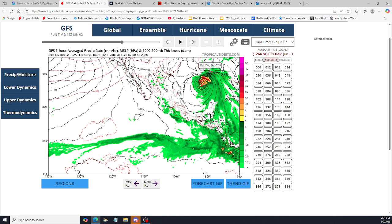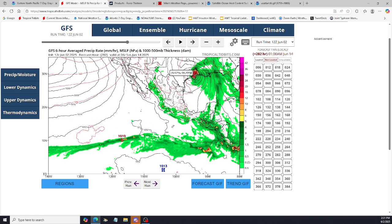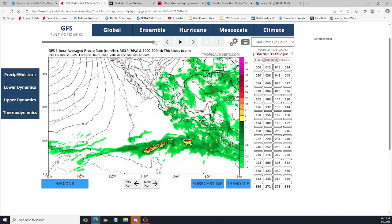There's possibly some wind shear pushing a lot of that convection off to the north and to the east. But generally, this looks decent. That looks a little bit too decent for June, which is why I'm thinking that's most likely not going to happen. Looks almost too decent for June.